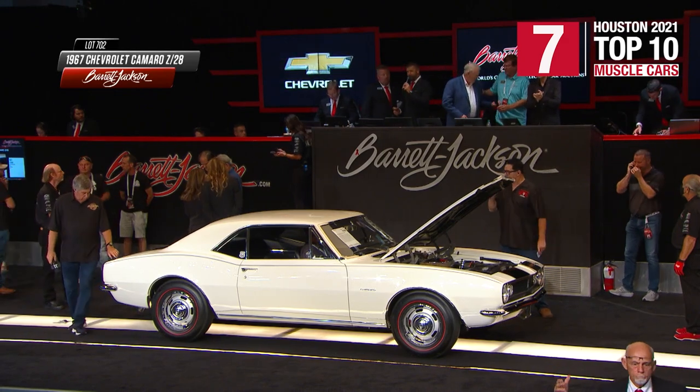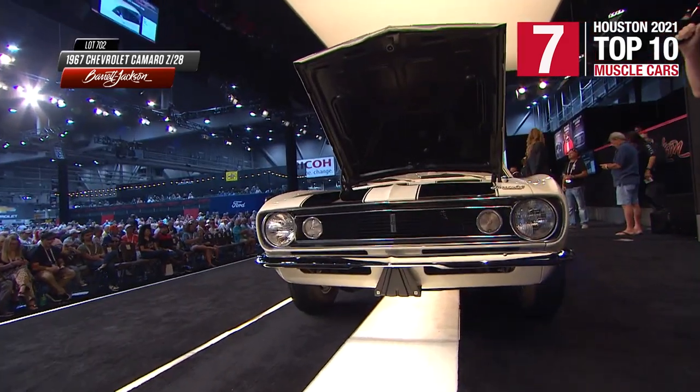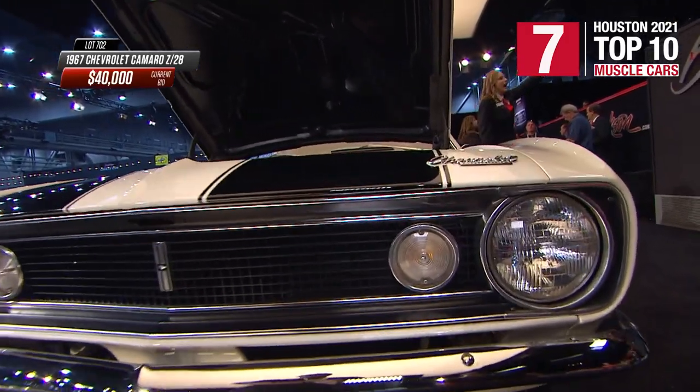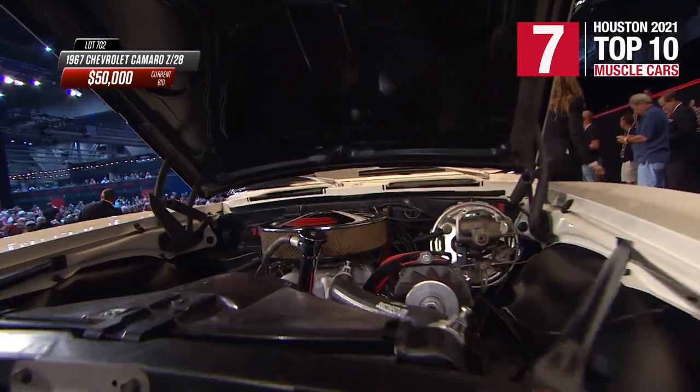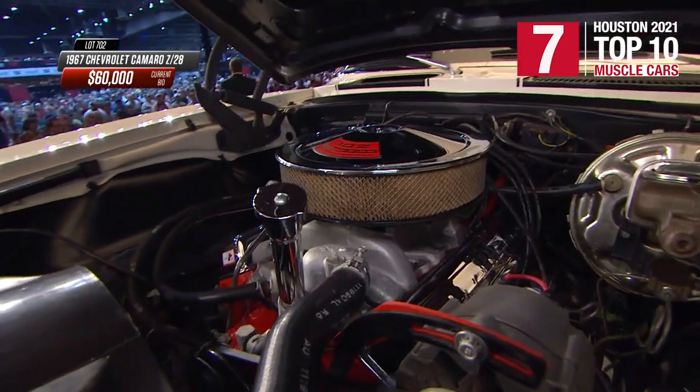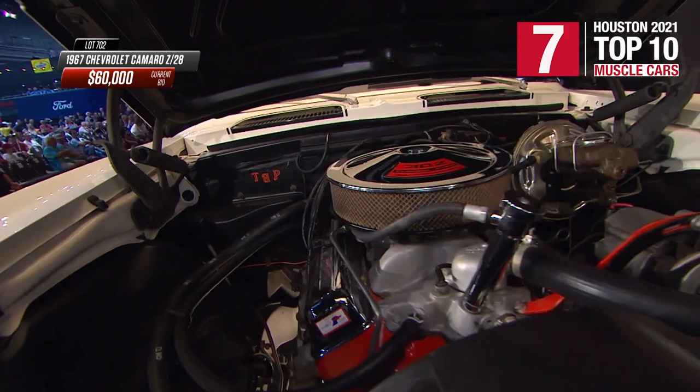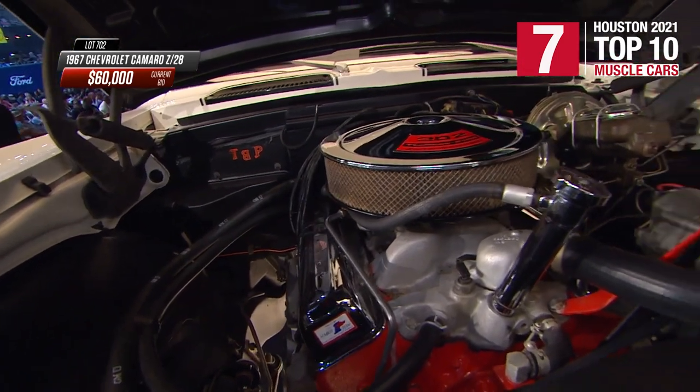This is the first year for the Z28, and only 602 of these were built. This one's kind of weird for two things it doesn't have. It does not have a radio, it's radio delete, and it does not have Posi. Yep, you had to pay an extra $42.15 for a limited slip differential, so when you bang gears in this thing, the right rear tire is the only one going to spin.